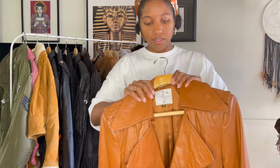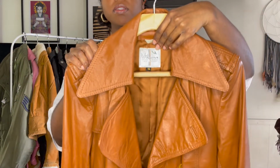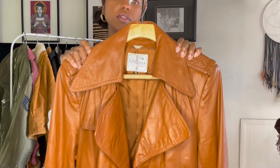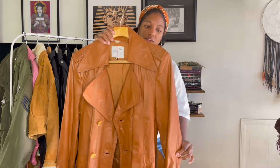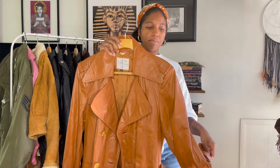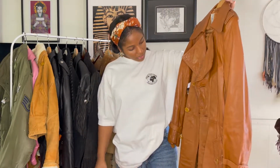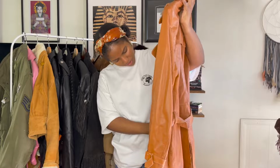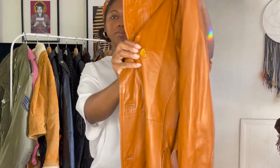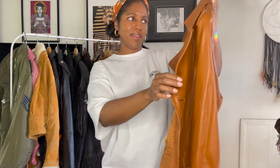and it is by Wilson's. I don't know if y'all can see that tag there, but it is a vintage Wilson's leather trench coat in this really pretty butterscotch kind of color. I mean, you could also maybe call it cognac as well, but it does have, I believe there was one button that was a little bit chipped. Oh yeah, there's a button here that was chipped a little bit, but I didn't mind that at all.